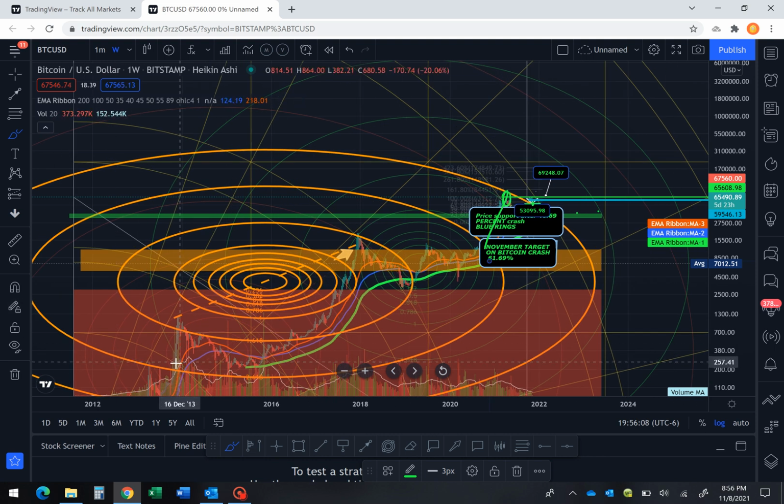Back here, we traded from this ring coming underneath and shot all the way up to the next ring before we got topped out and consolidated down from about the 11th of November 2013 all the way until exactly 2 years later, the 11th of November 2015, when we finally started hitting that ring again, right?